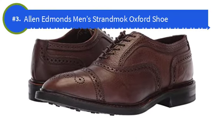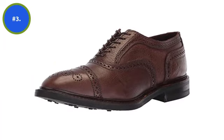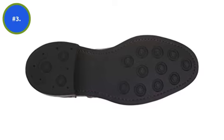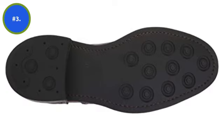Number 3. Allen Edmonds Men's Strandmock Oxford Shoe. It finishes with a rich leather in the upper part with a traditional style and unique hole details, which made these marvelous shoes winning amongst all in the markets. If this is the ending touch of the stylishness and superiority of the best pair of Allen Edmonds shoes, it makes great sense for the fashion savvy.